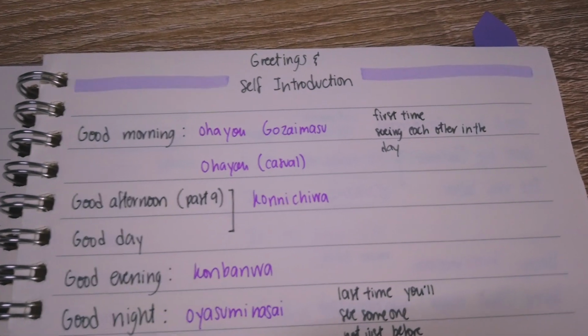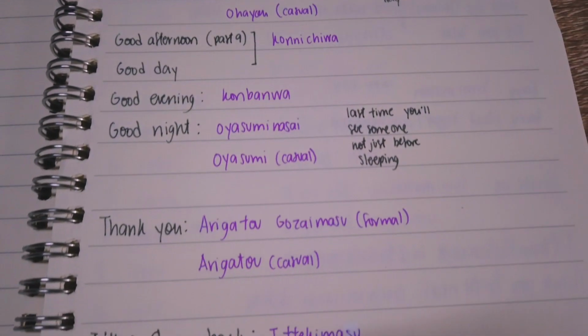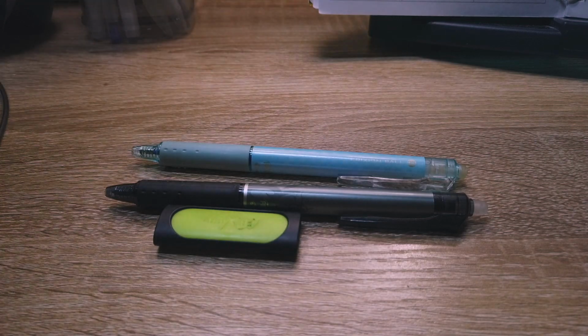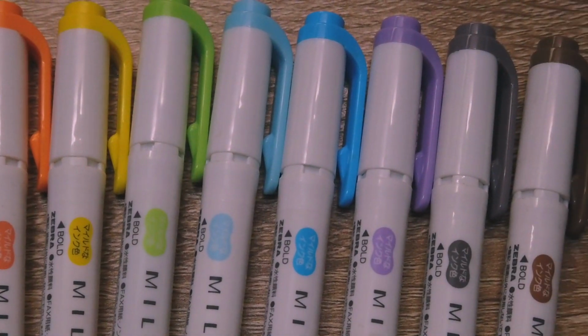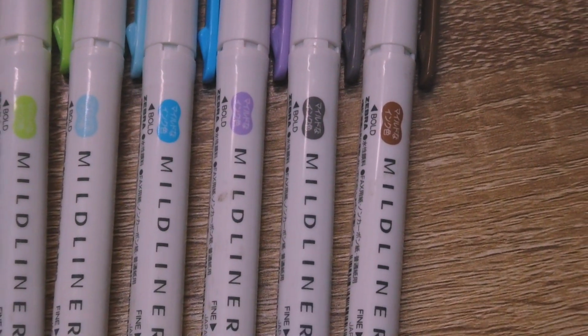First, we go on to writing materials. Like in my note-taking video, I like using a black erasable pen. The one I use is the Pilot Friction pen and the separate eraser for it. The next one are my Zebra Mildliners. I like that they have a lot of colors to choose from and that they're double-sided. I use them a lot in my notes and my planner.